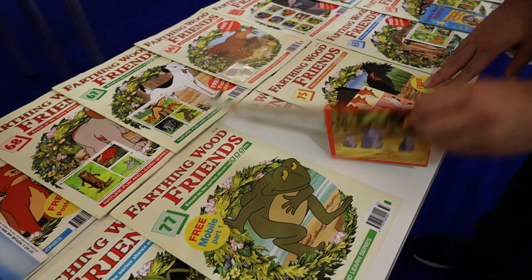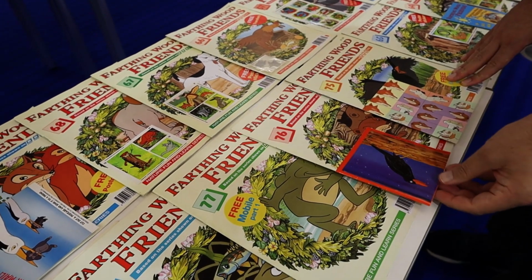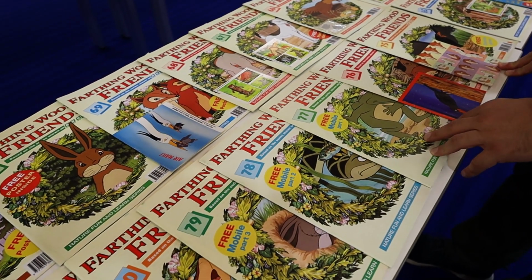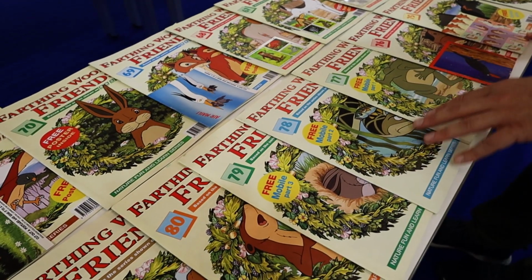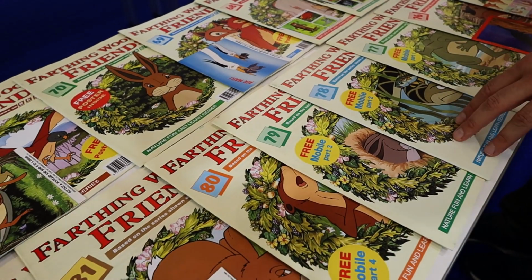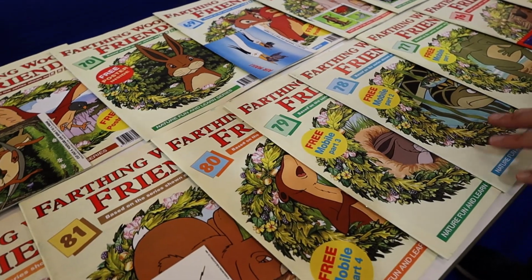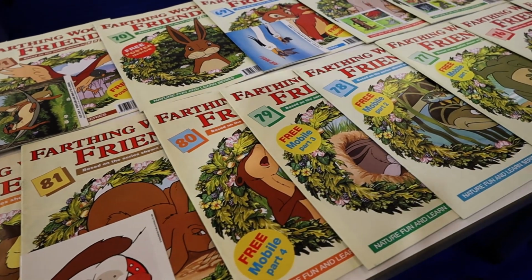76, 2 free large stickers of Mole and Crow. And then 77, all the way to 80, these 4 issues were free mobile. So these had parts to cut out and make a mobile, which I will show you later on in the video.